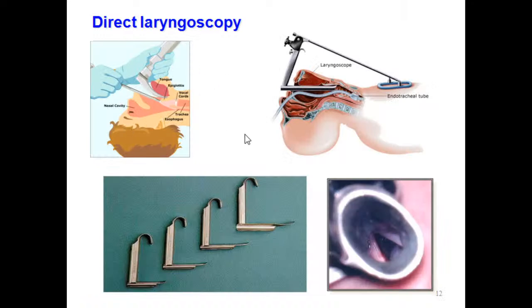Here we can see direct laryngoscopy. Direct laryngoscopy is usually provided as intubation of the larynx, and a special tube, the laryngoscope, is introduced into the larynx, and we can also see the vocal cords here in the inferior parts of the larynx. You can see the intubated tube, and this method of investigation is usually used during operations on the larynx.